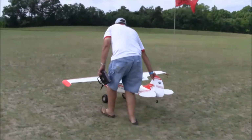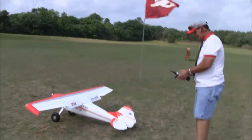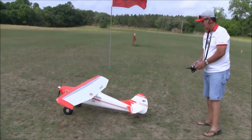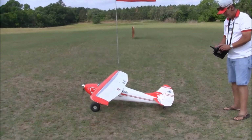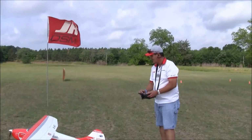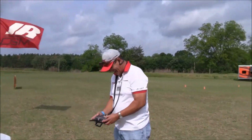All right, well, we are back with Luis Espinosa, Flex Innovations. And this time he's flying one of his factory aircraft. He's got the Cessna 170, a plane I've been drooling over for some time. Thanks very much. Trying to make more money fly out of my already moth-ridden wallet.